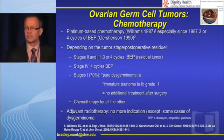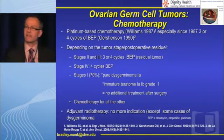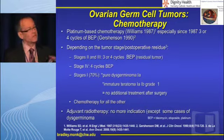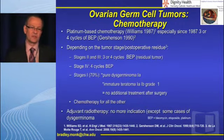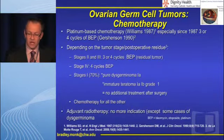Well, just like you do in testes cancer, although we have not peeled away the drugs the way you have in testes cancer. So we give BEP, and we don't know the value of peeling some of these away and giving one or two of these drugs. We always give three drugs for 3 cycles, always. In fact, we'll give 4 cycles if there's residual tumor or if there's a stage 4 cancer.